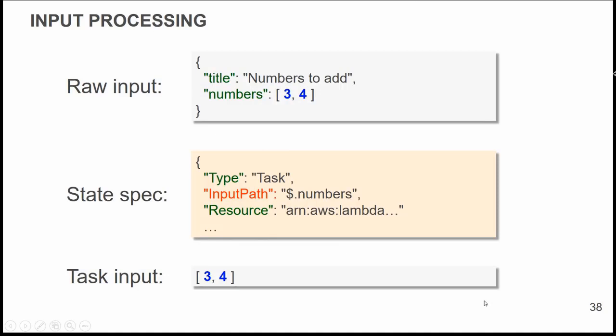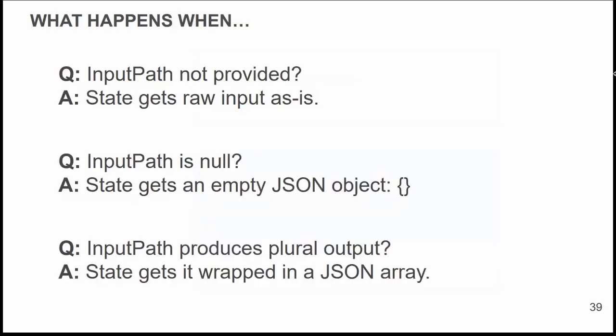Input processing. Suppose I have raw input, two key value pairs, title and numbers. If I specify the InputPath as being just numbers, then the task input will simply be 3 and 4, and it will drop the string from the title. If you don't give an InputPath, then Step Functions will pass the full JSON block to the input of your Lambda function or your activity worker or any other state as is. If the InputPath is null, then states will send an empty object to that worker. That could be useful, for example, if all you want to do is send a notification. If the InputPath generates plural output, then states will put it in a JSON array and then send it to the resource.